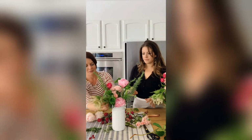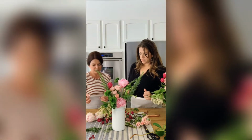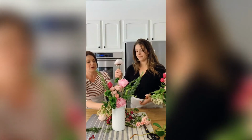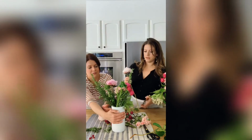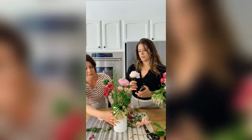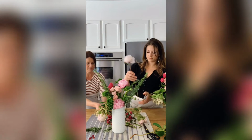Okay. So we'll keep the greenery in there. So kind of move it around. Okay. And then let's go ahead and use some more peonies. These are so pretty. And you know, we also want to work with the back. So whatever you do to the front, you can actually add in some in the back, depending on where you're going to put the arrangement. So I feel like I want something in there. Yep, fill it in.